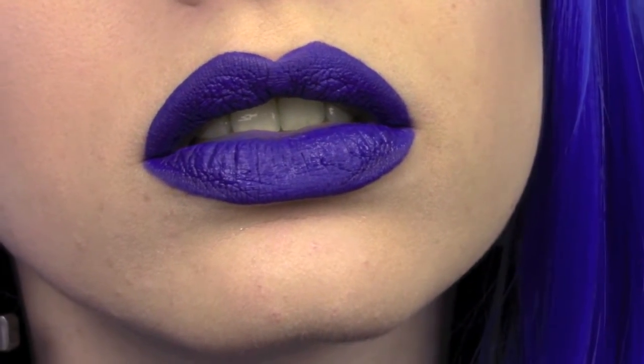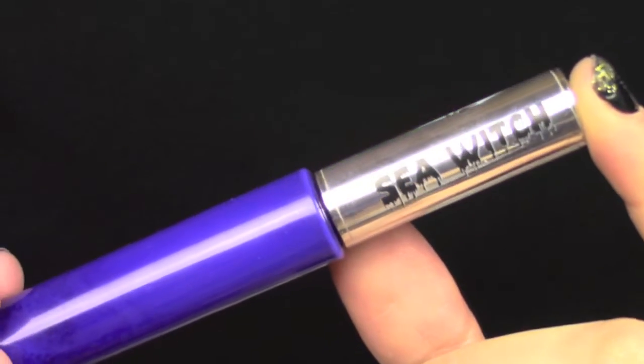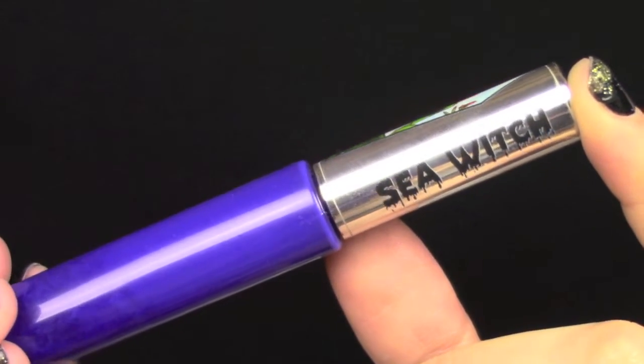My second favorite goes along with the wig. It is this lipstick by Pretty Zombie Cosmetics, which if you guys have watched my videos, you know I'm a big fan of their company. And this is in the color Sea Witch, and it's a really beautiful deep royal blue, and it matches my wig. So of course I like to wear them together, but this is my favorite lipstick at the moment.